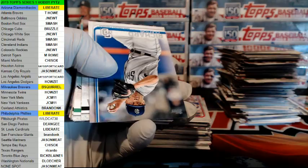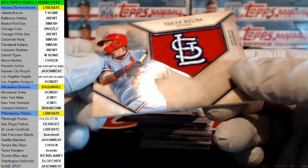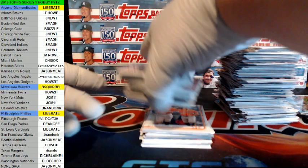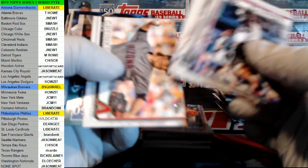St. Louis Cardinals. 1266 of 2019. Yadier Molina. Commemorative bat logo patch for the Cardinals. Non-numbered. Who's got the Cardinals? Liberate! There you go, buddy. Liberate with the hit. Ronald Acuna there. Ichiro. There you go, Jason.